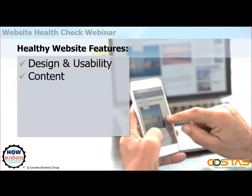Content is, of course, key. Content is king. It has to be relevant. It has to be fresh. It has to be good content. Of course, it has to include some keywords, but it has to be what people are looking for. And we'll talk more about what Google is looking for. And content is what it's all about, more than whether your site is pretty or has images. All of those things are important, but the content is the key thing.